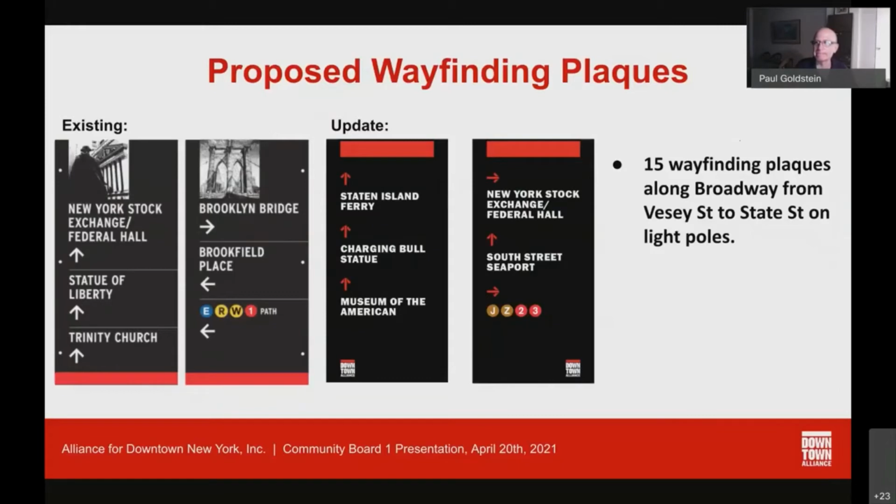Yes, hi, thanks. Appreciate the presentation and what you're doing. I just want to extend my support for what Alice is saying, but I'd like to clarify, just to be clear, where the funds are coming from. Is this purely coming from the Downtown Alliance, or is there another source of funds? This is purely coming from the Downtown Alliance. Okay, thanks.